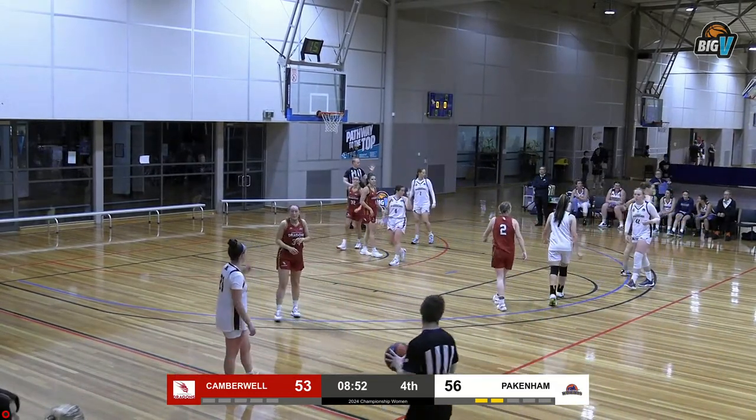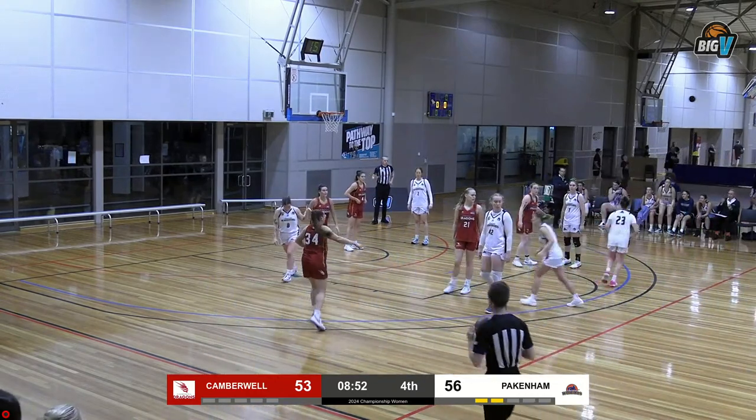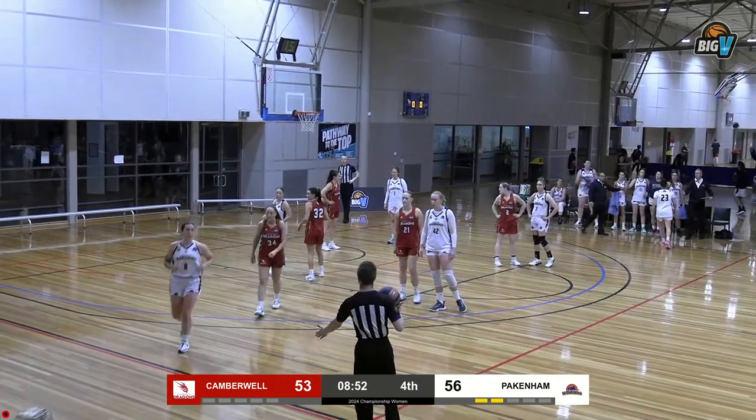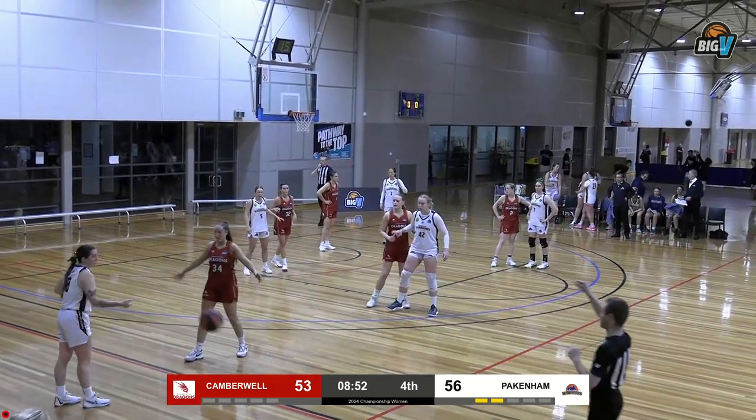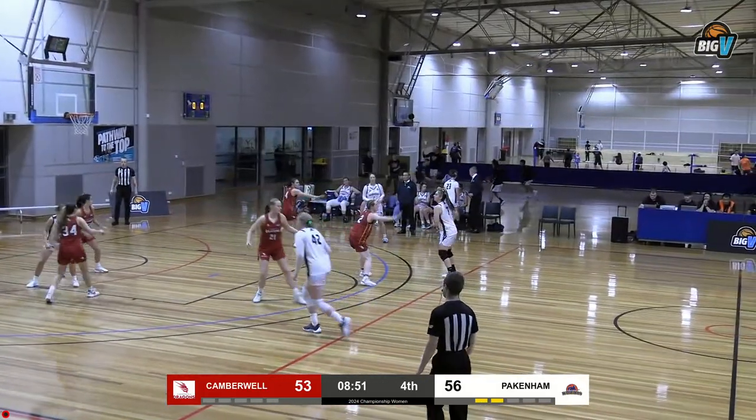Here comes Smith. Smith, impactful early here, but a little bit quieter this half. We'll see what she can give us in this fourth quarter for Camberwell. Interesting, two players coming out really early for Pakenham. Probably two of their best for the game as well.